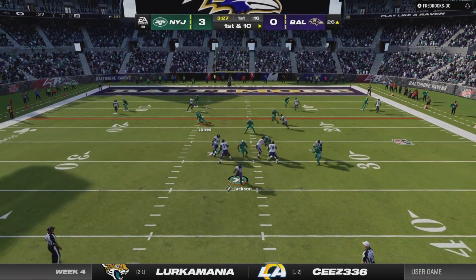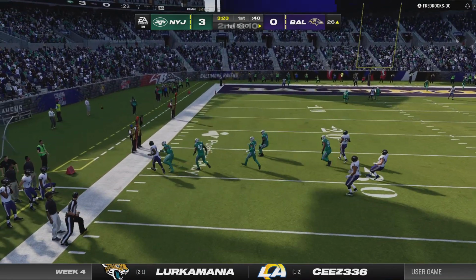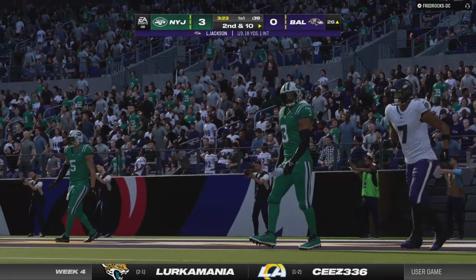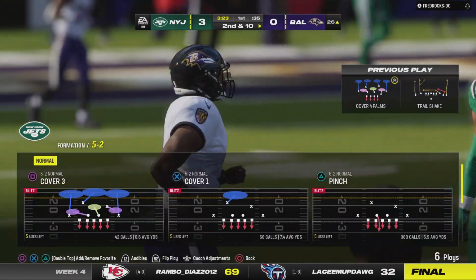Jackson on first down. Being chased out left. And he just gets rid of it. Throws it away. The wise move there. Looked like nobody open. Now 2nd down.